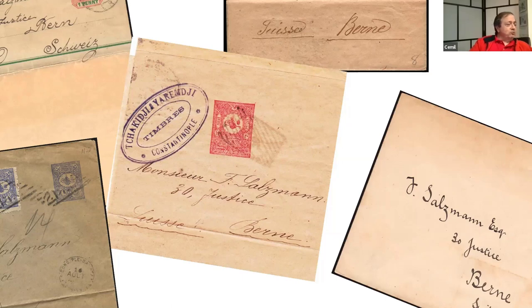The next step would be really to look in the philatelic literature to see if somewhere a Salzman is mentioned. And that is something that eventually I have to do. And that will be one of the things that I'm doing if I go to the APS. I will go into the APRL and try to do some research there.